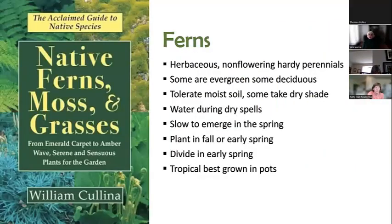On to ferns. These are also herbaceous plants. They are non-flowering and they're hardy perennials, which means they do die back in the winter, so you may have some bare spots where they are. Some are evergreen, some are deciduous. They tolerate moist soil and some will take dry shade. Again, check the type of fern you're buying or getting from a friend. You may need to water them during dry spells. They can be very slow to emerge in the spring. I had some last year that I was completely convinced were gone, and then they magically emerged.